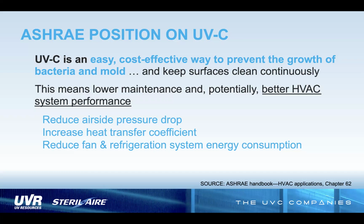Germicidal energy improves cooling capacity by reducing pressure drop or resistance on pushing air through a fouled coil. And then finally, once the biofilm is eliminated, the heat transfer process becomes more efficient and less energy intensive.